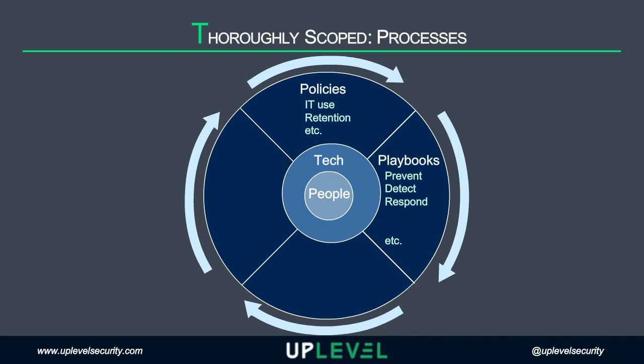On top of that, you, of course, have your playbooks. And I have prevent, detect, respond. A lot of it melds together. But you have your general workflows of how you're going to incorporate your team and your technology together. And I would say one important rule of thumb is that you should have each team and each technology in at least one or two playbooks. If not, then you need to rethink your playbooks a little bit.